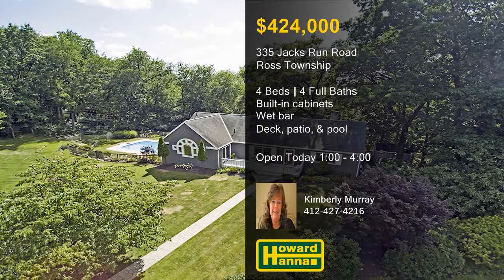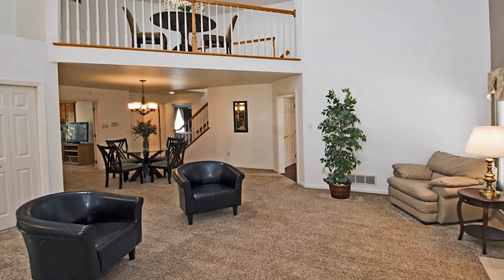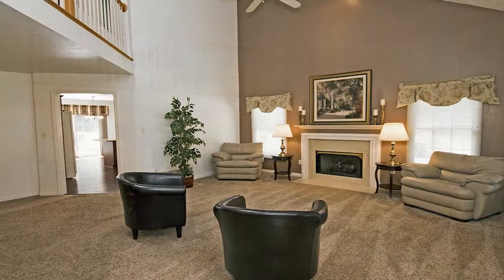This charming South Fayette home is part of a sidewalk-lined street in the desirable Saddlewood neighborhood. It is well-maintained and much larger than it appears from the street, with 3 bedrooms and 2 full and 2 half baths. You can relax in front of the fireplace in the 2-story great room, or head out to a rear deck for some fresh air.